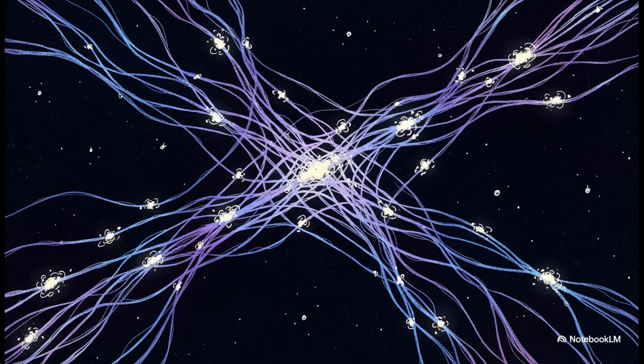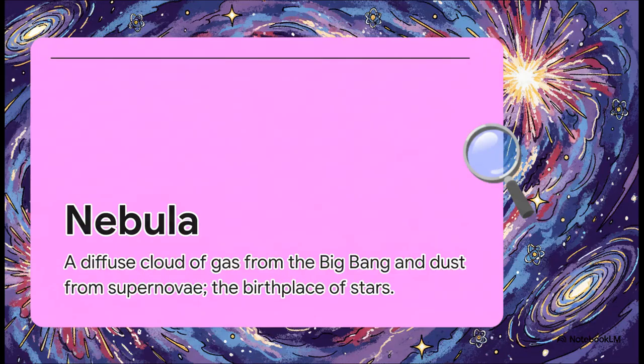And all along its glowing, silky filaments, gravity starts to do its thing. It begins pulling together these loose collections of stars, gas, and dust, and these become the very first kind of lumpy, irregular galaxies.